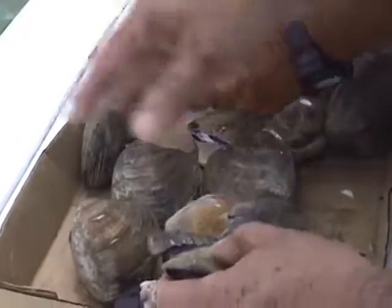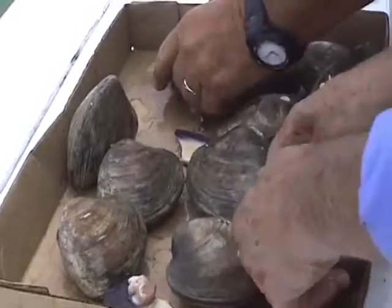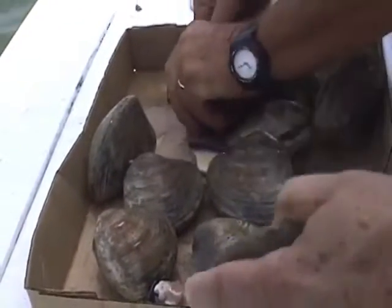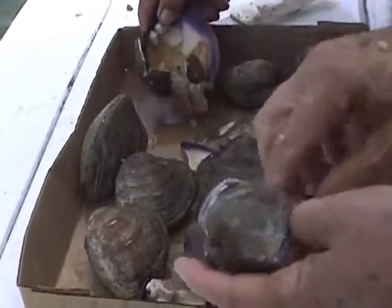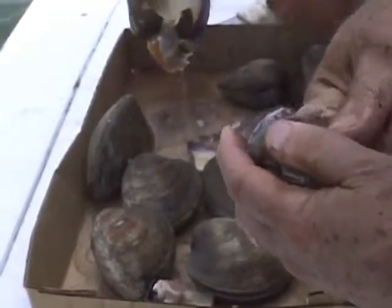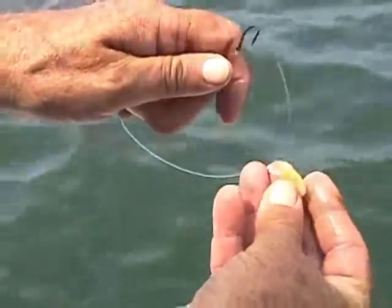Now, fresh clams are the key. We don't crack them until we're ready to use them. Now, they dry out too fast in this hot sun. Now, when we're going spade fishing, we just need a real small piece of that yellow mussel to barely cover the hook point. That's way too big. A little bitty thing like this.